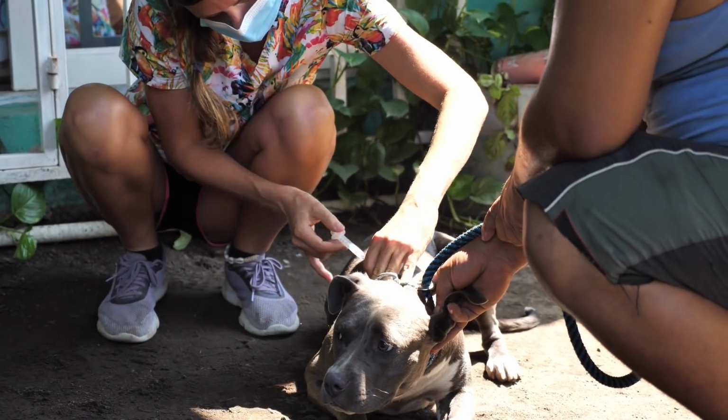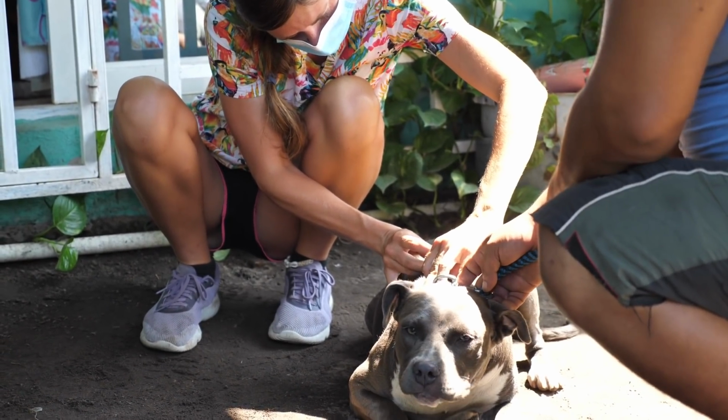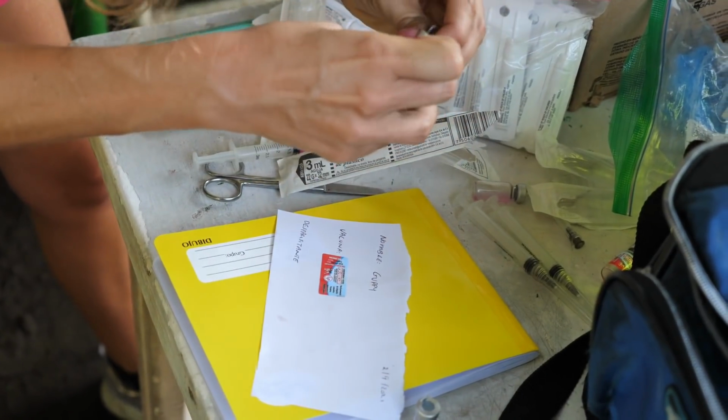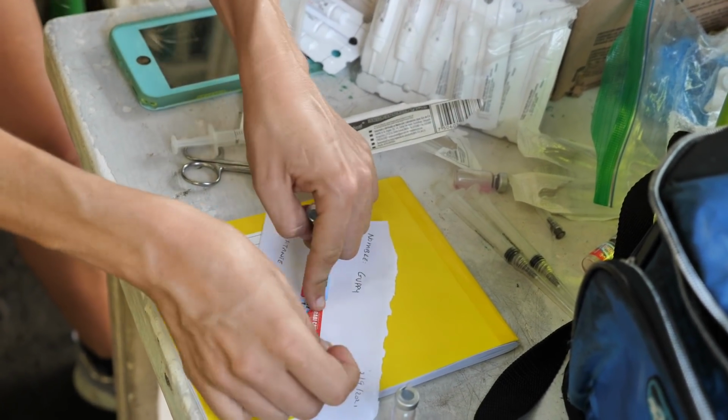Our doggy patients received a rabies vaccine, a multivalent vaccine, and a spot-on treatment for parasites. They are then given a card with the vaccination information for their records and for future veterinary visits.